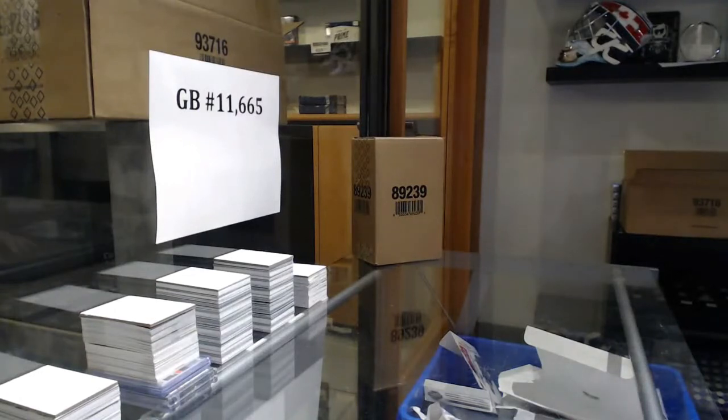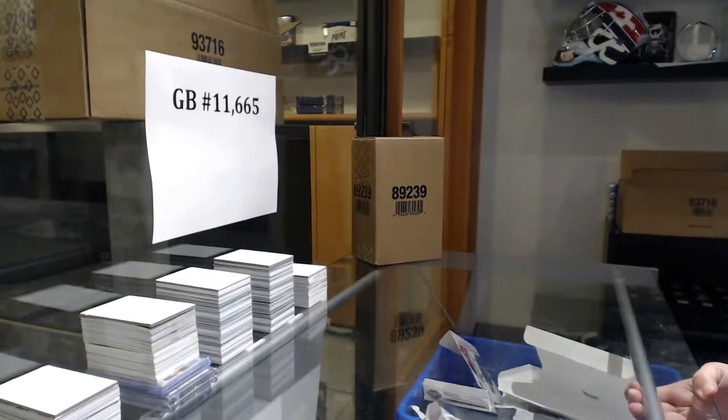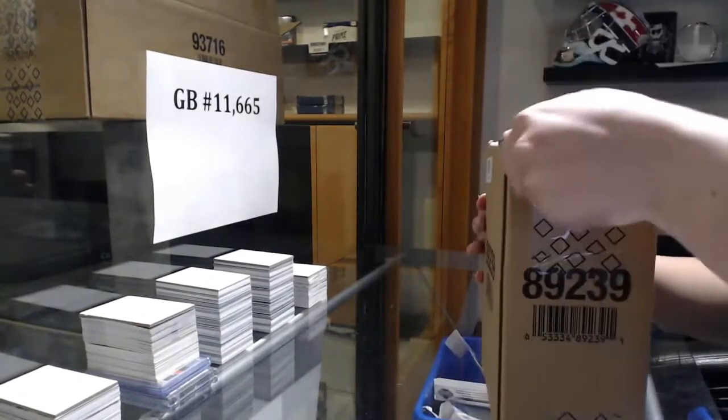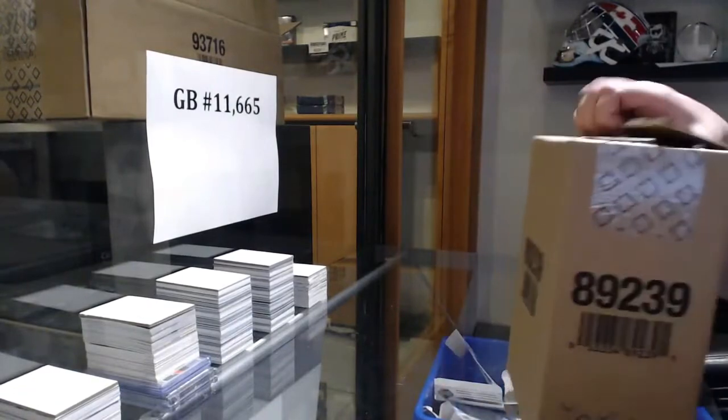Starting off, Fancy Group Craig, 11665. We got the 17-18 Upper Deck Premier 5-box case break.